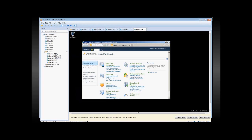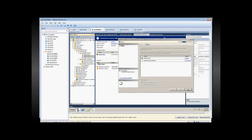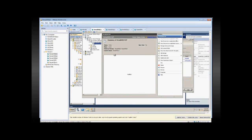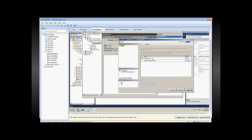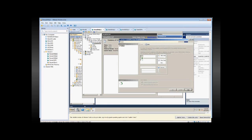Yet, if I go over here, I'm just going to bring up my cluster admin for a second, show you what that looks like. Now, I'm not actually going to change anything here. There's my group. And you'll see everything is online on the current owner of Denali 3 SQL 2. Take a second, we'll see everything. Just let that live in the background for a while. Again, one overloaded demo later, it all works.